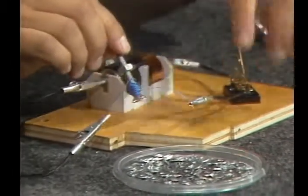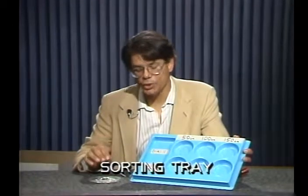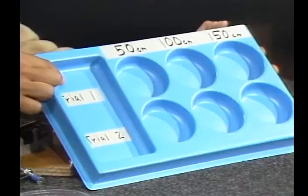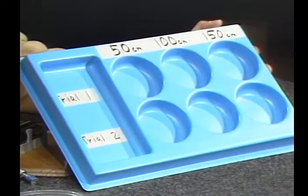The magnetism disappears. I can record the results of my experiment in my sorting tray. When I lift a load of these little washers with the electromagnet, I can deposit them right here in this first circle in the sorting tray. The wire I used was 50 centimeters long. The first effort is called Trial 1. I can record by putting the washers right here.